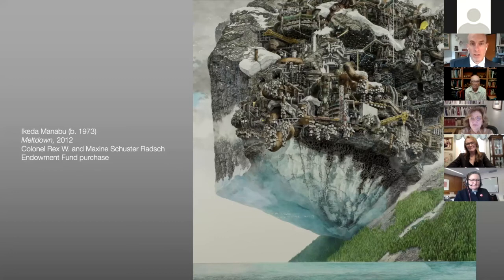It's rendered in intricate detail in pen and ink, and it depicts a colossal industrial complex built into a rocky mass and balanced on an icy point, tearing down through a forest, sliding down a mountain slope toward a calm ocean. And what will happen next when this mass plunges into the sea is really anyone's guess. It's a wonderful allegory of suspense and impending doom.